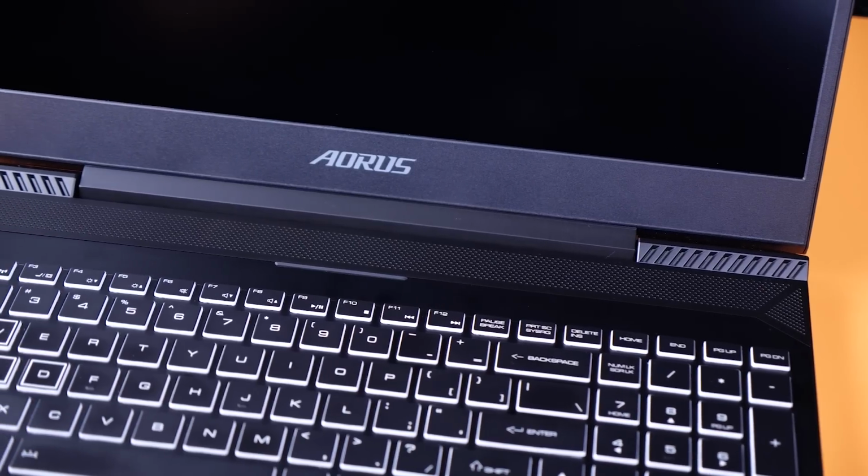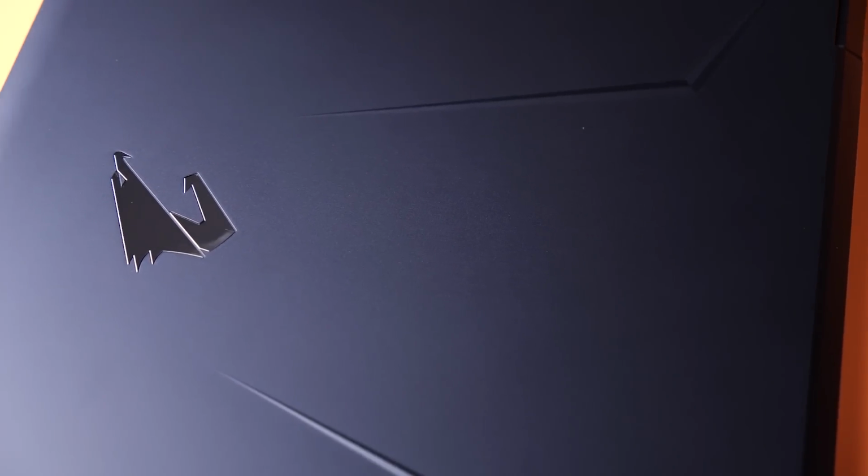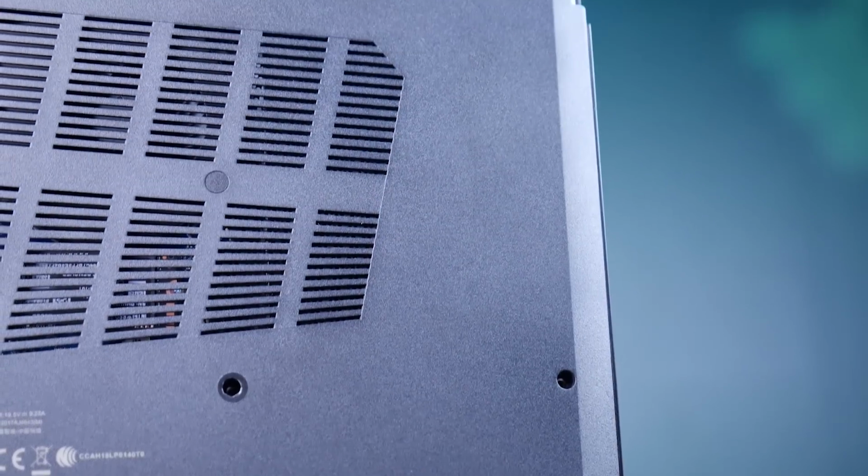The Aorus 5 has a few outstanding features, many of which are hidden under the hood. First, let's start with the outer shell. You guys are being graced with rigid plastic across the exterior and durable, thick cube rubber feet at the base.